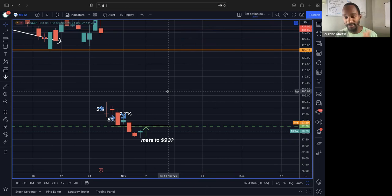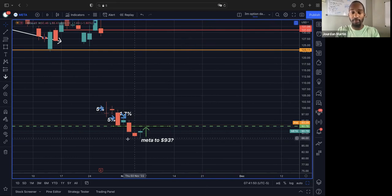Let's get into it. So, one of them I'm looking at is Meta. You see the numbers on the screen. I'm going to go down to the 1 hour, but we do notice on the daily that we are starting to potentially curve back up here. At least a little pullback to the upside might get right around 93. We see we actually gapped up to that. That was the level I had yesterday.